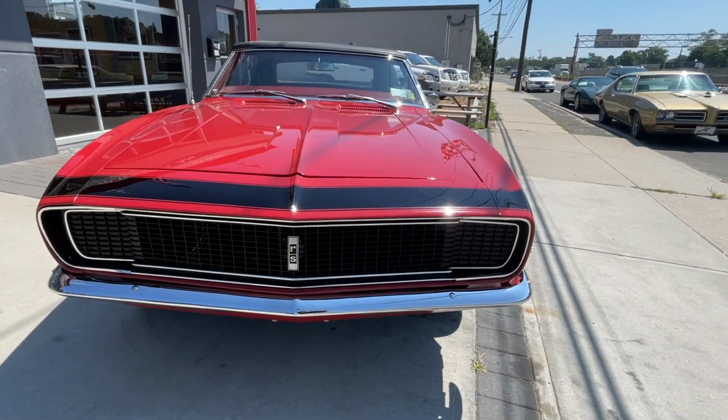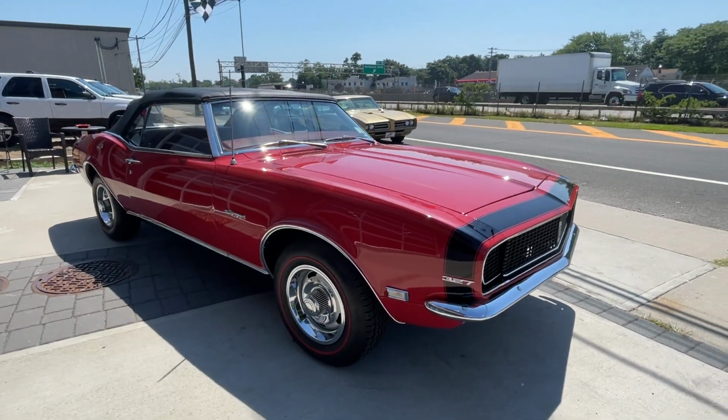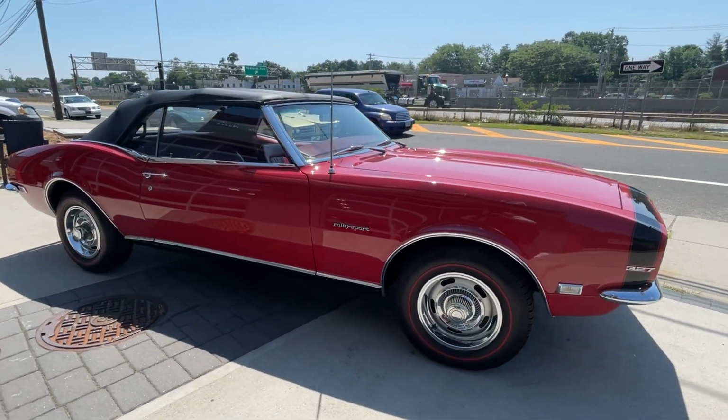Headlights are still vacuum and they work beautifully. Factory AC, just the main red line tires, rally wheels. It doesn't get better.